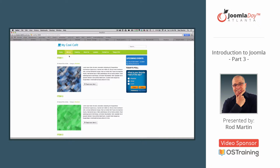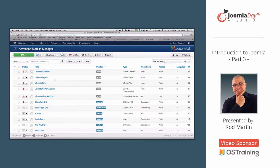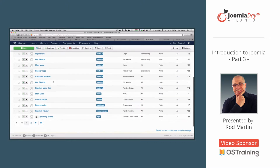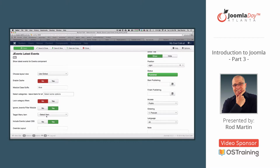Up on the right-hand side, you see the upcoming events? Well, that was originally just black text in a white background. In this particular class, we did what's called a module class suffix. So if I come down and find upcoming events, you'll notice that the module class suffix here is blue. Now, if your template doesn't support that, that's not going to do anything. But if your template supports module class suffixes, you'll get a listing of those in the documentation, and you can just put those in and magical things happen.